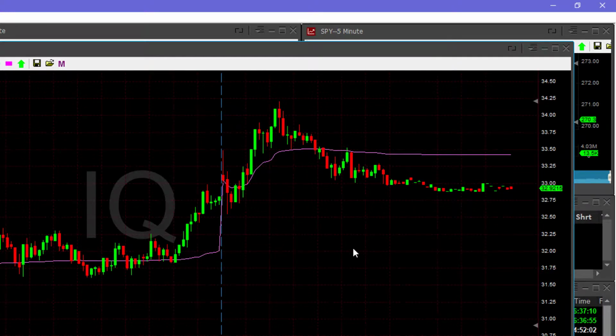With time, you're going to kind of understand how stocks move. Even though IQ only moves 25 cents, with time you're going to understand how the stock moves. So I know IQ, whenever it rips, it rips big. Whenever it dumps, it dumps big. So I might not trade it, but I'll have it on my other screen just so I can keep an eye on it.